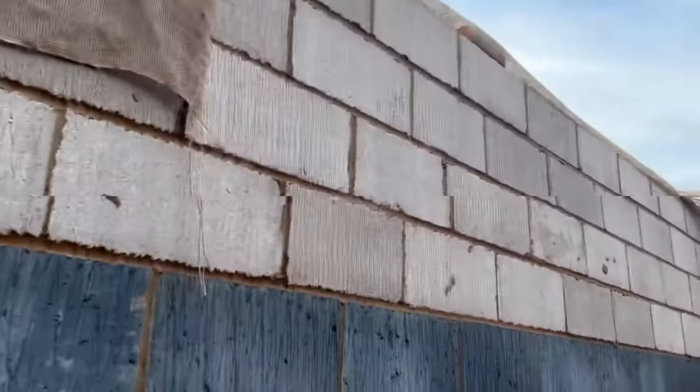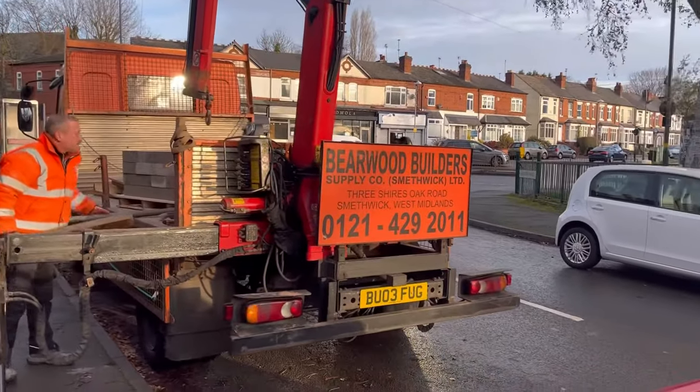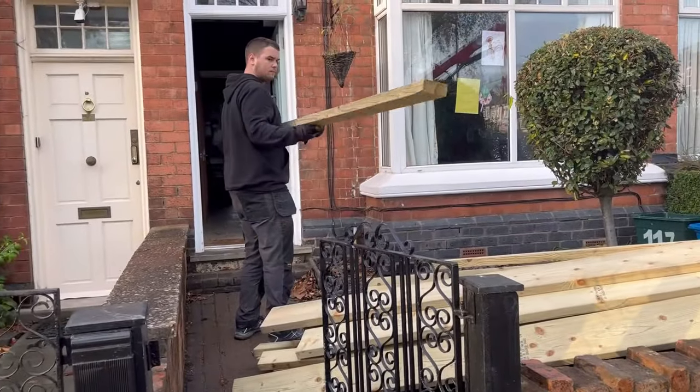It was all covered overnight, the Hessian. The delivery: more concrete blocks, more timber. Get round the back. We'll crack on.